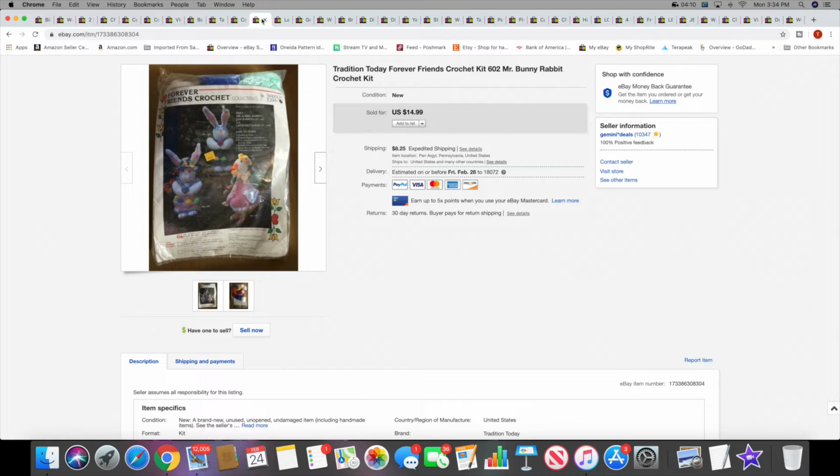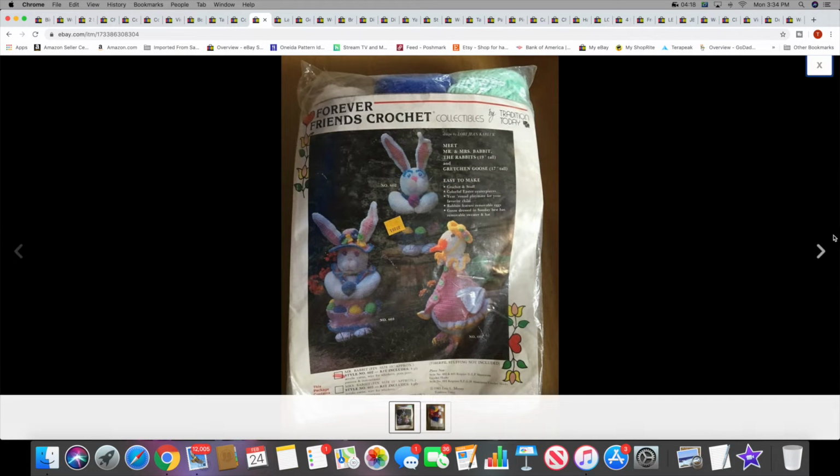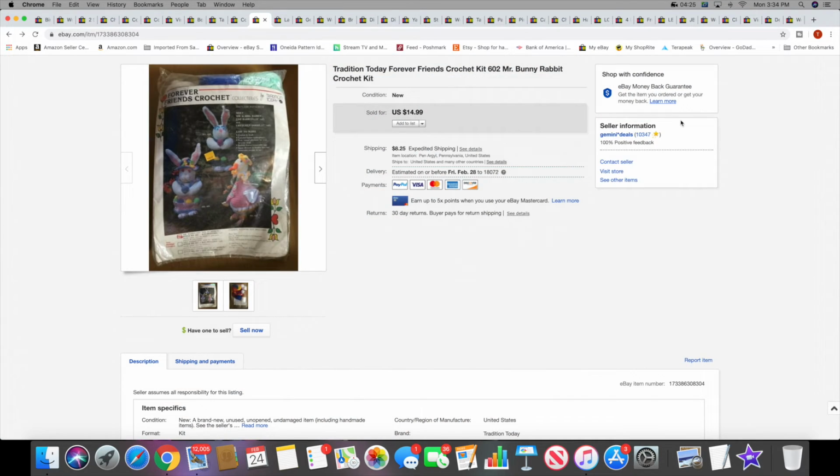All right, next I sold this Forever Friends crochet kit. Some Easter bunnies. This I've had for probably about a year. It's got all the yarn in it. And this sold for $14.99 plus shipping. It did have to go priority because it was over a pound. A lot of times, you know, kits are under a pound in most cases, but this one, because of the yarn, it made it heavier.